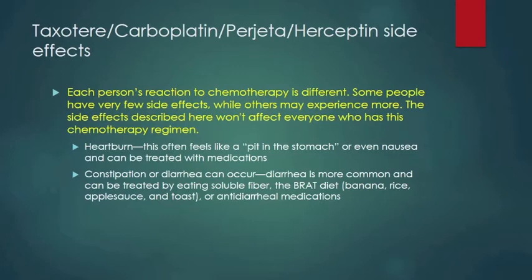Taxotere, carboplatin, Perjeta, and herceptin also have potential side effects. It's important to remember that each person's reaction to chemotherapy, however, is different. Some people have very few side effects, while others may experience more. The side effects described here won't affect everyone who has this chemotherapy regimen.